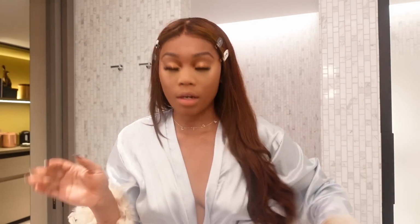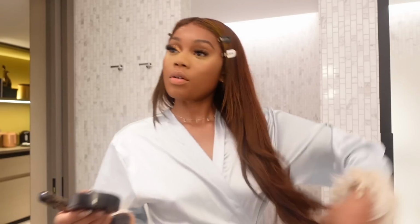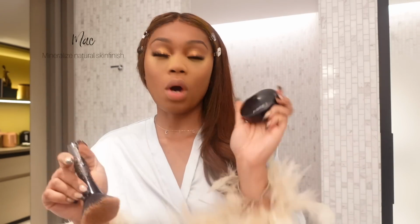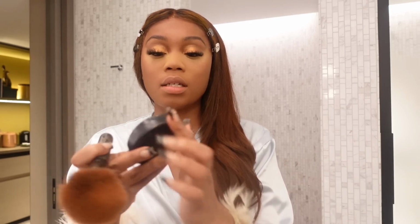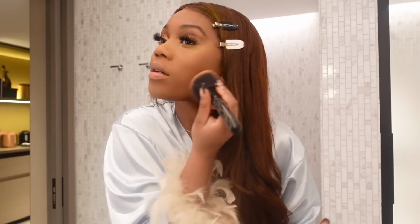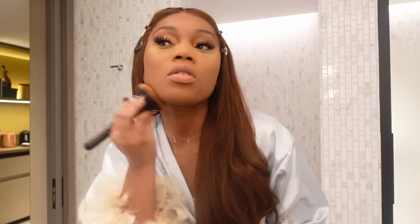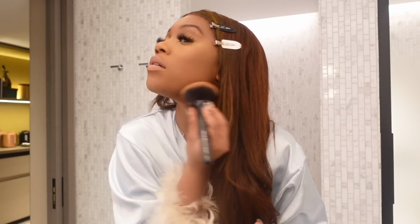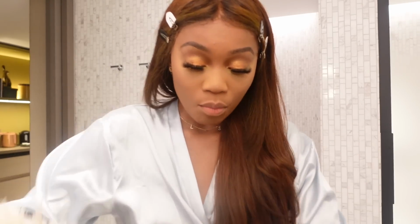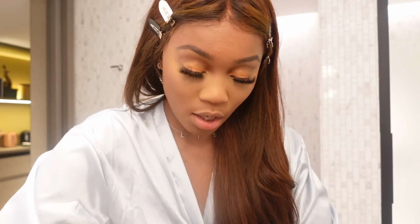I have to kind of hurry up because my battery is dying. I'm going to be using none other than the MAC Mineralized Skin Finish because what else do I use? And my shade is a medium deep. Just a bit more for luck. And I like to put some on my chin as well because I find that my chin is the first place that my makeup disappears. Probably because I'm always touching my face.